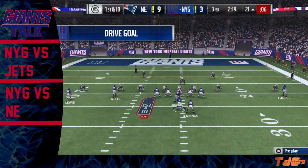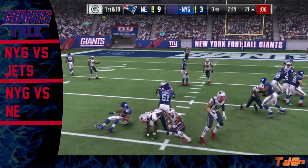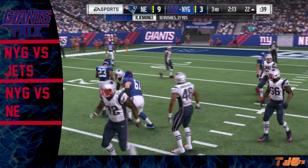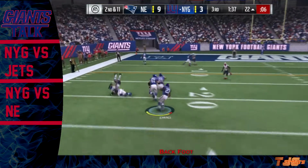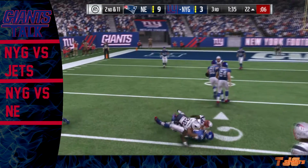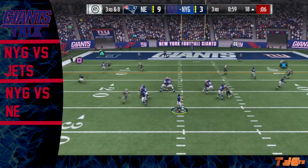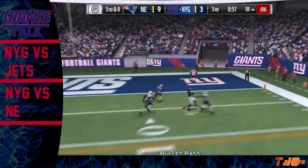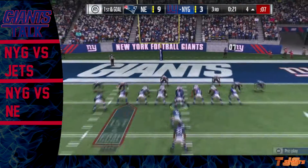Now moving into the third quarter, 1st and 10, handoff to Jennings, and Jennings ran right into his blocker there as that would be stopped in the backfield. 1-yard loss, halfback screen now in the 2nd and 11. Jennings again does the same thing as that would be a 3rd and 8 now. After the 3rd and 8 here, throw to Harris, that would be caught on the right hand side.